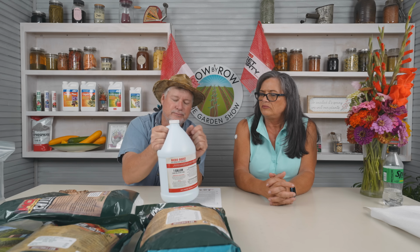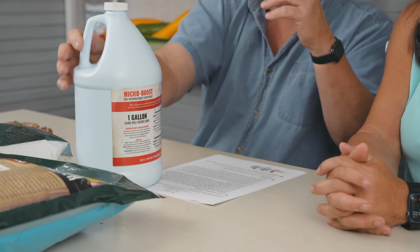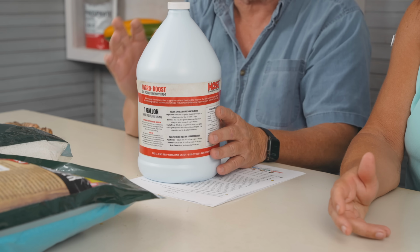And then we like to add some of our minor elements, as is the microboost here, which is sulfur, boron, copper, iron, manganese, and I ain't got my glasses on, zinc. All right, so we don't need much of this, but it gives a little bit of everything to kind of finish out the medium.